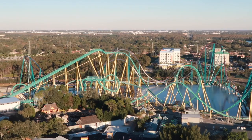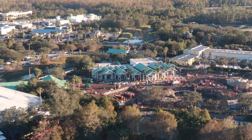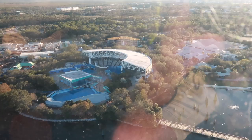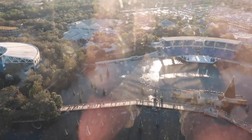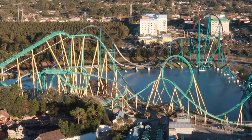As you guys can see right there, we have a perfect view of Mako and Kraken Unleashed. Naturally, SeaWorld is known for world-class gift shop Journey to Atlantis, where sharks circle above you and schools of fish swim around your feet. And from here, you can see for miles and miles. As the cabin rotates, keep an eye open for the lush tropical oasis right across the street from SeaWorld. That's Discovery Cove, where you can snorkel with rays.